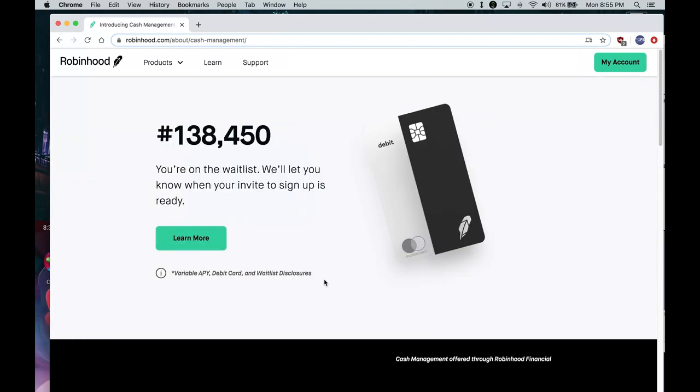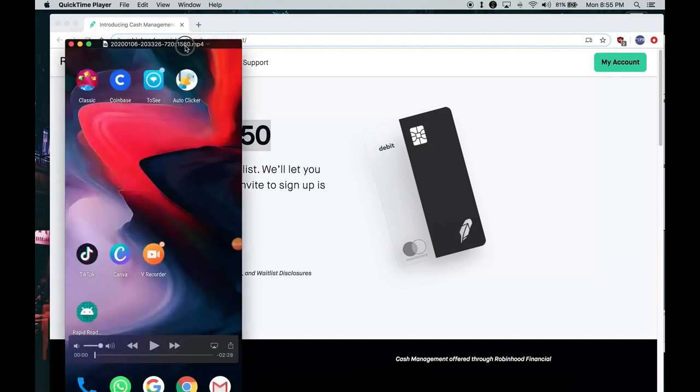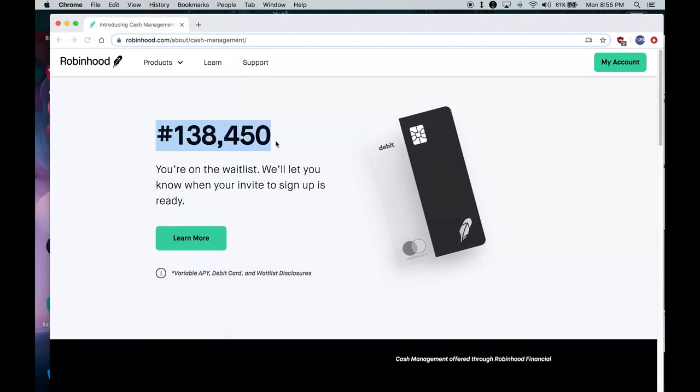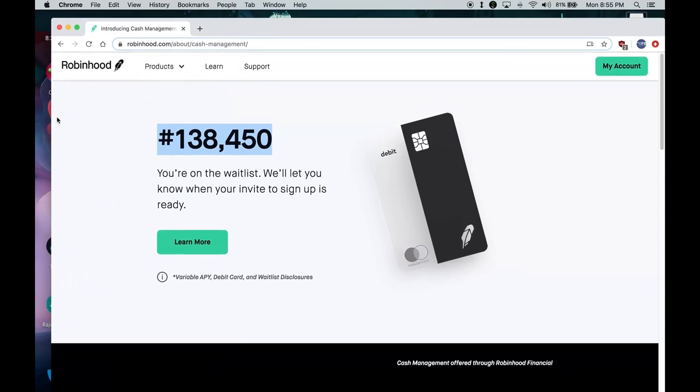If you want to jump up on the list, here's a trick. If you have the Robinhood app, you can open the app and then tap on the card image in the app, and it will bring your number up one every time you tap it, up to 1,000 times a day. So if you tap the card 1,000 times, your place will move up 1,000 places.